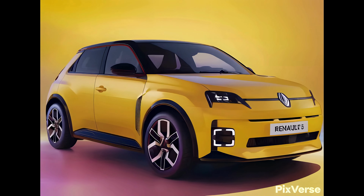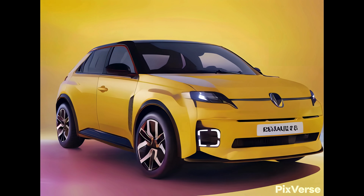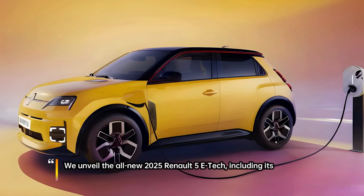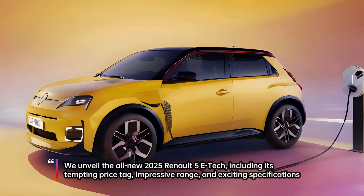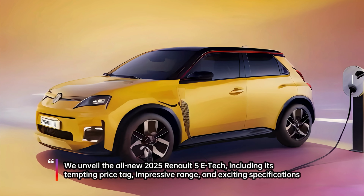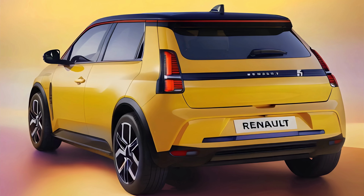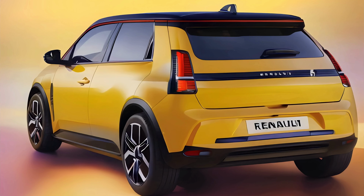Get ready for a blast from the past with a modern twist. The iconic Renault 5 is making a comeback, but this time, it's electric. Buckle up as we unveil the all-new 2025 Renault 5 E-Tech, including its tempting price tag, impressive range, and exciting specifications.